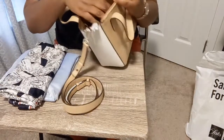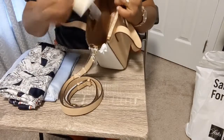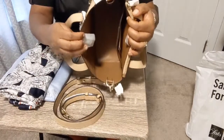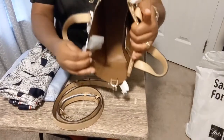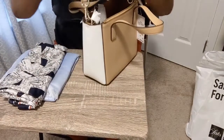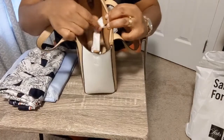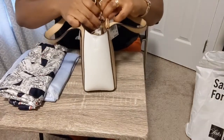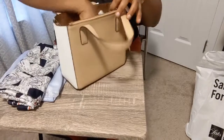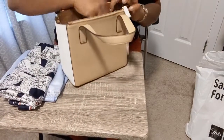There's a pocket inside with the little care booklet. This will fit a full size wallet. Probably a little bottle of water can also fit in here. And with this crossbody, you are good to go. I really love this one. It also has a magnetic closure up here. So yeah, that is it for this one. It's small, but it will fit a lot of stuff.